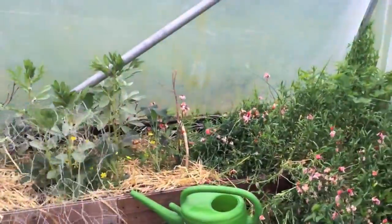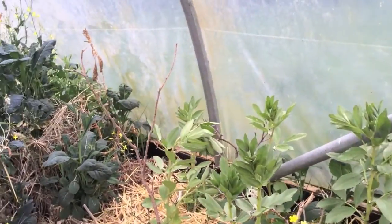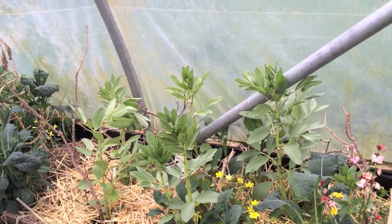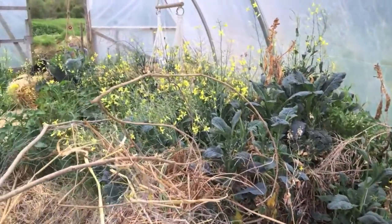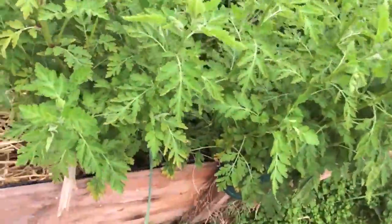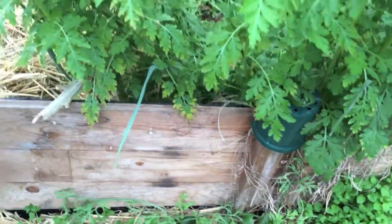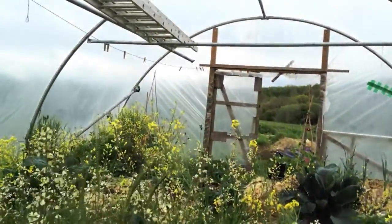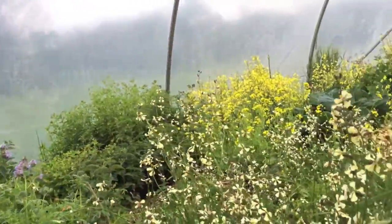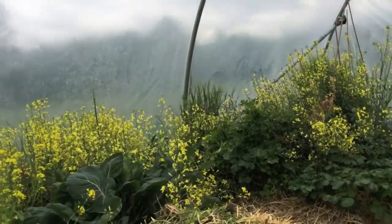What else? We still have a few wallflowers and the broad beans are coming on. They're doing okay. Needed a little bit of water today actually. I still have to clear the kale. I have a lot of clearing to do, and even in the paths you can see that things are creeping out. So the next time you see the tunnel it's gonna look quite different. And to be honest, I quite like it wild.